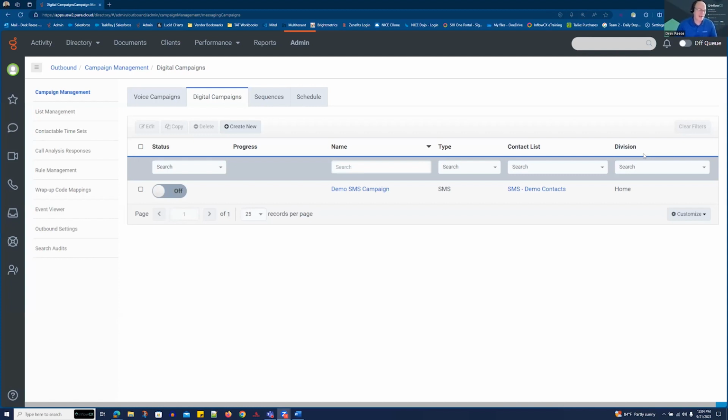With the campaigns, you can use long codes, toll-free codes, and short codes. They all have their own specific registration requirements. Long codes, if you don't know what that is, a long code is a standard 10-digit number. If you're going to text somebody, it's a standard 10-digit number.